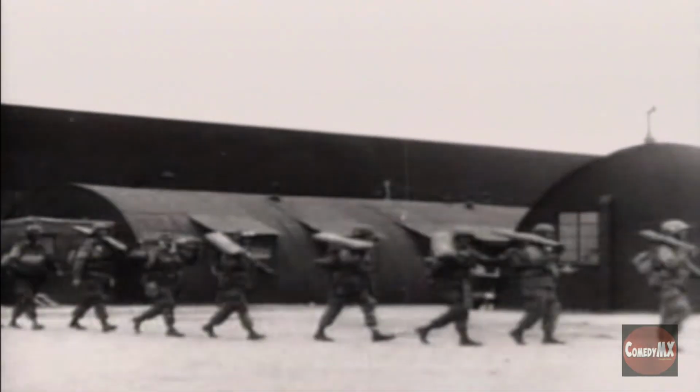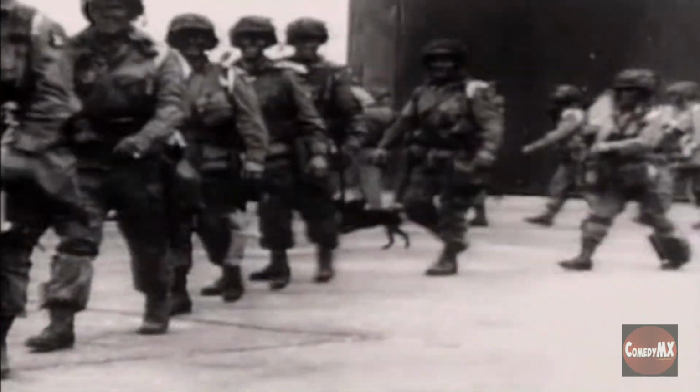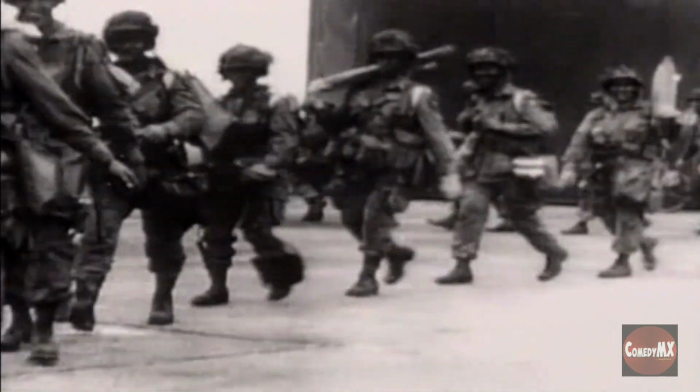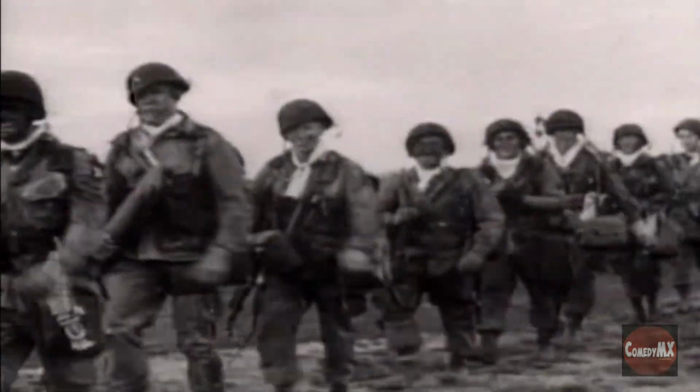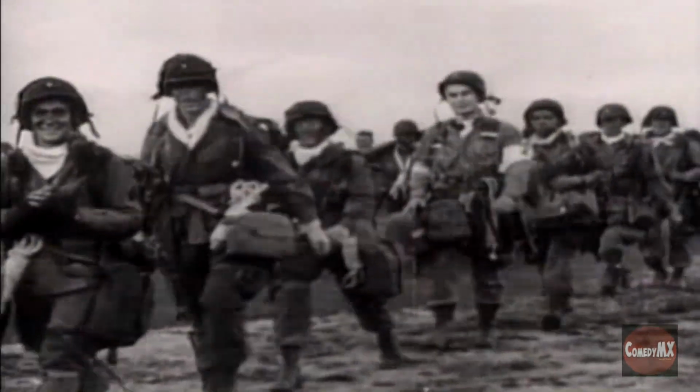Most of these men have never seen real combat, but remember them. Look at their faces. They've seen plenty of action since. They're the boys of the 82nd and 101st Airborne Divisions. The men who faced von Rundstedt in Belgium stopped them cold at Bastogne and Stavelot.